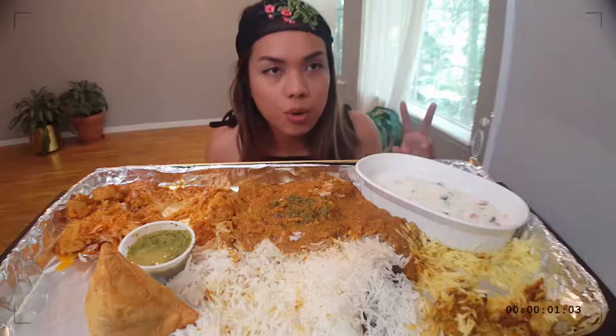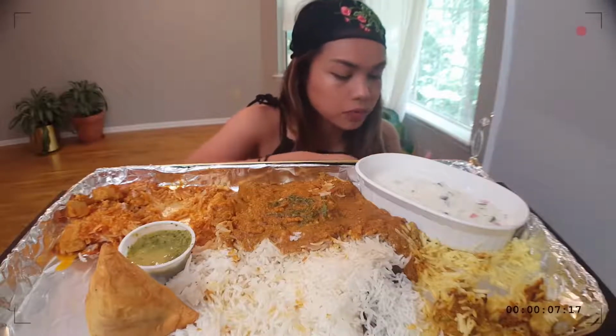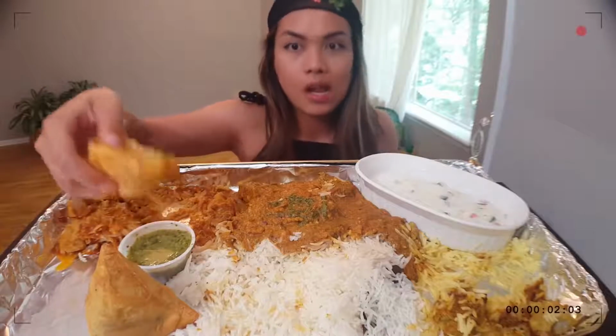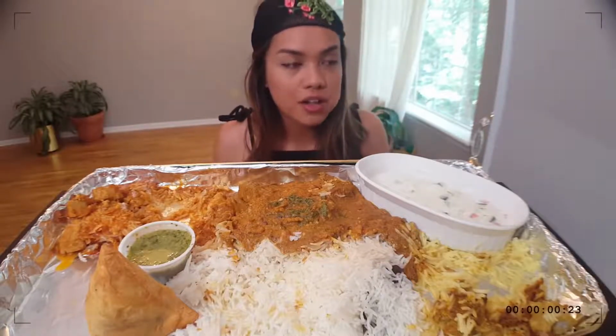It's like a 2-bedroom apartment. You have a whole Indian family living in there, and they're living in the living room. Guess how much that room was? It was like $1,200 a month. That's how ridiculously expensive it is to live in Silicon Valley.